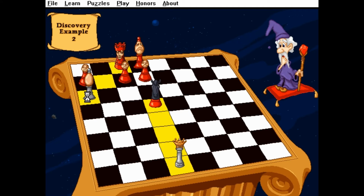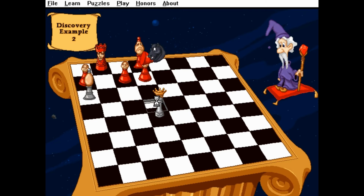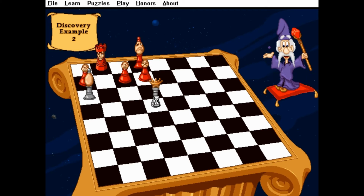So, if he chooses to save his rook, you get his knight with your queen. Go ahead and take it. Great! Now let's move on to discover more by solving the discovery puzzles.